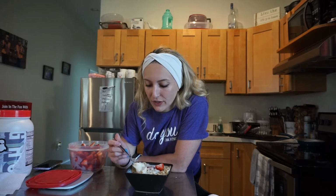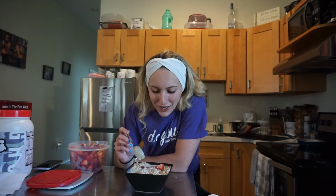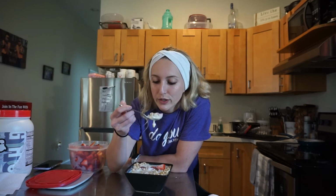I don't like whey protein. 1, for the puffiness, but 2, I can't have it because I'm lactose intolerant. But I feel like if I had a bigger bowl, it would have been a little bit better, or use maybe like half a scoop instead of a full scoop. But your girl was going in, just trying to get her protein.